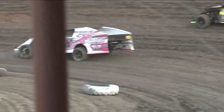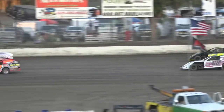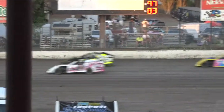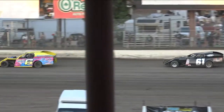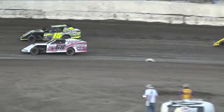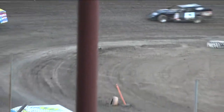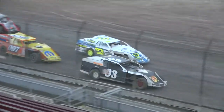And in your fifth row, you have the number 17. Looks like he's not on the track right now, but you have your number 17 of Terry DiCarlo. And then outside of him, you have the 61 of Ricky Thrasher. And in our 12th and final starting row, it is a 68M on the inside, John McDougall out of Antioch, California. And the sixth car of Jim Pettit is in the back of the pack.